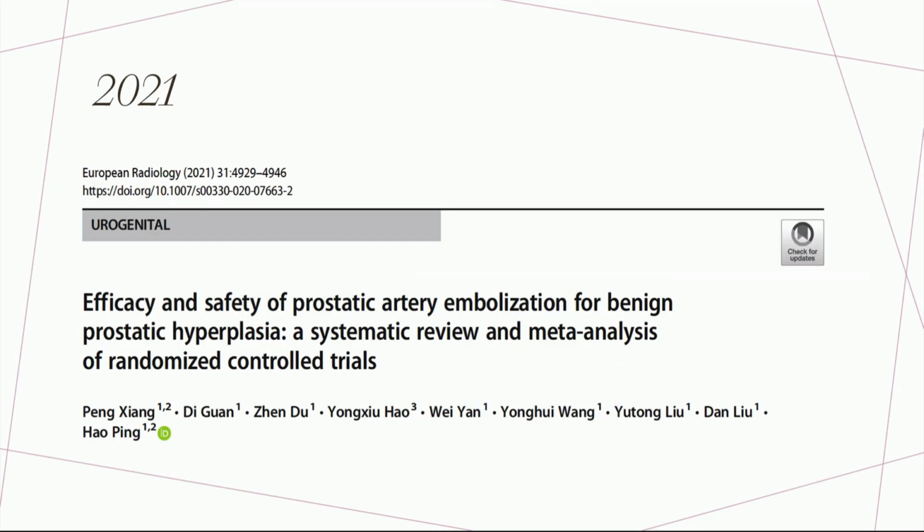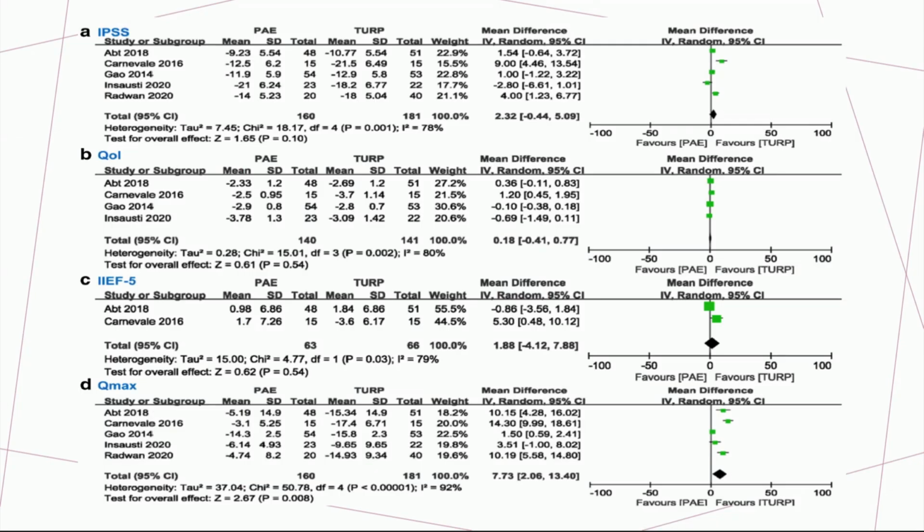Moving forward into one of the more recent systematic reviews and meta-analyses showing the efficacy and safety of PAE for BPH. It was published in the European Radiology journal in 2021. They included around 11 studies. I know it's a busy slide, but I'll try to go through it quickly. This forest plot shows the mean changes between each arm, the PAE arm and the TURP arm, over 12 months. As we can see here in the IPSS, quality of life, and erectile function, the first three criteria showed statistically no significant difference between the PAE arm and the TURP arm.